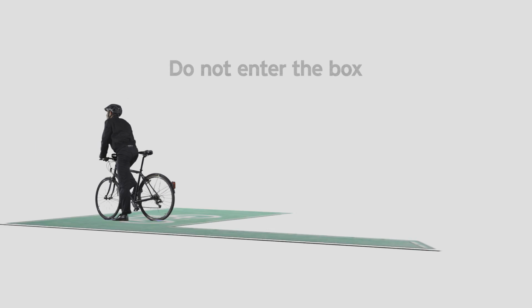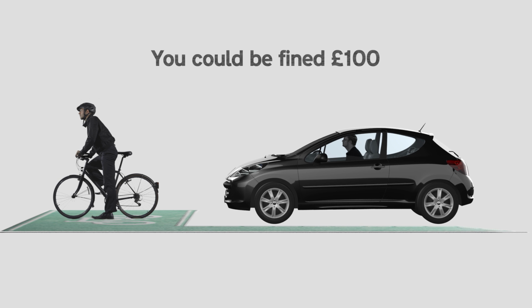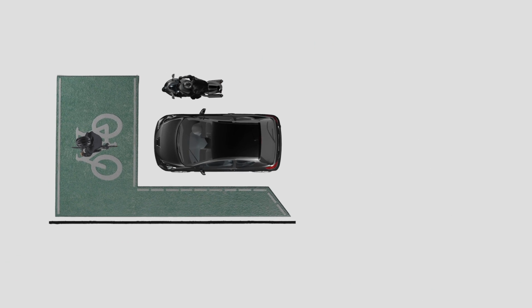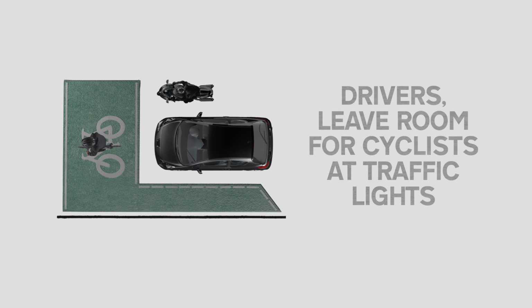Motorists should not enter the box of an advanced stop line when the lights are red. Crossing the first or second line when the light is red makes you liable for a £100 fixed penalty and 3 points on your license. If the traffic light changes from green to amber and you can't safely stop before the first stop line, you must stop before the second line, as stated in the Highway Code.